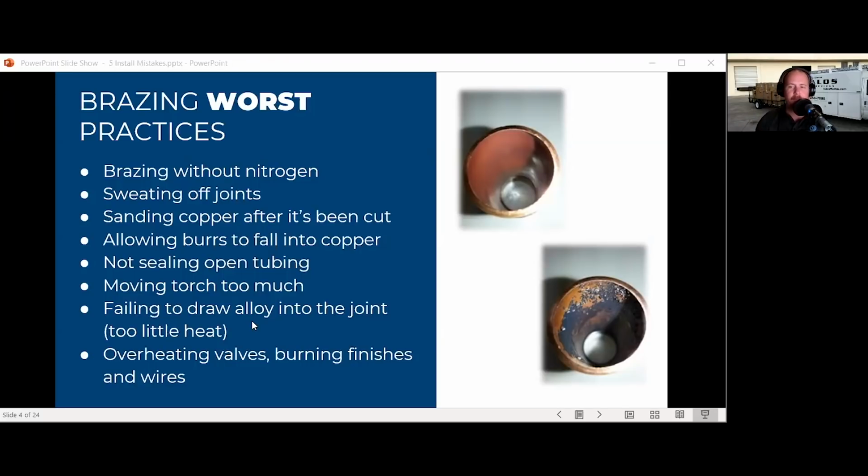But that's actually more rare. Most people, when they get a torch in their hand, they want to start moving it around and they don't use enough heat versus using too much. And the next thing is overheating valves, burning finishes, and wires, which just requires a little bit of forethought and protecting the valves and the different components.